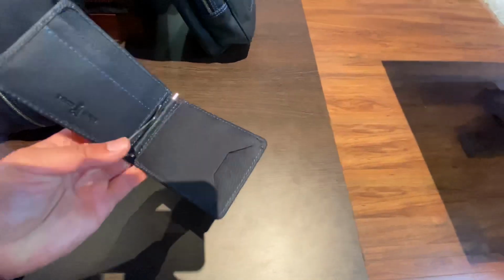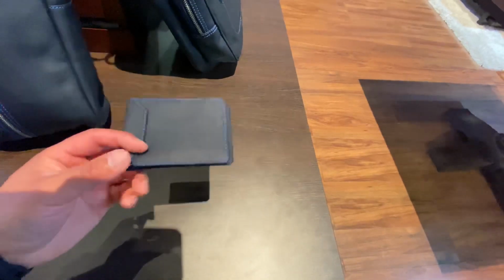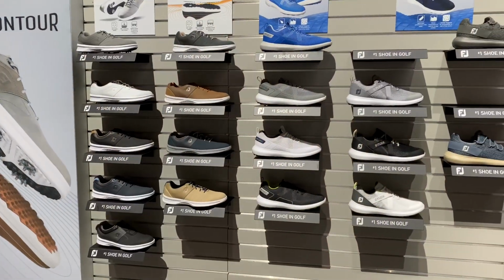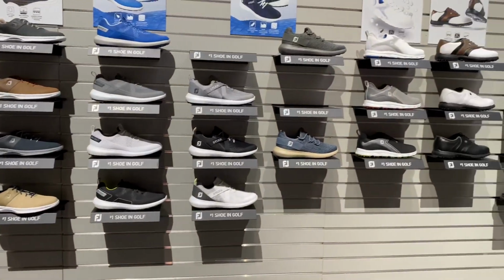Lynx and Kings. This here is their money clip wallet. Really thin. Easy to fit around money. All that walking around money you win off your buddies at the golf course. That looks great. I like that a lot. More new FootJoy options. Really good looking.